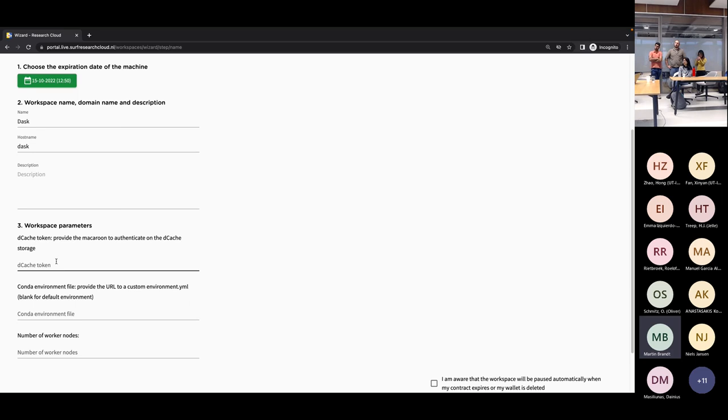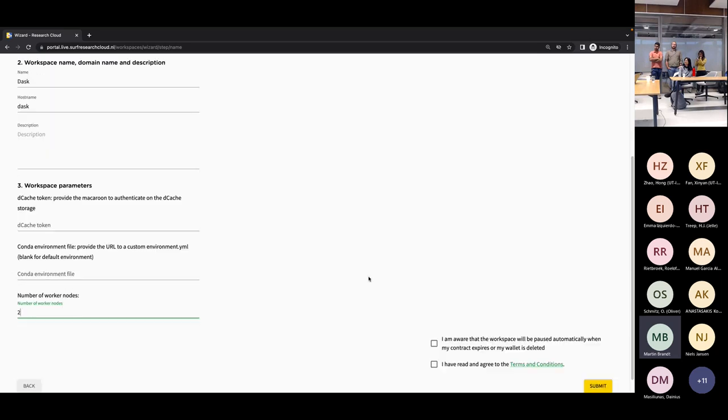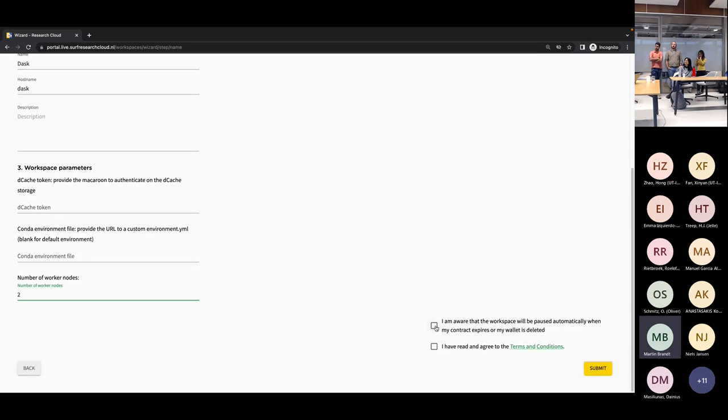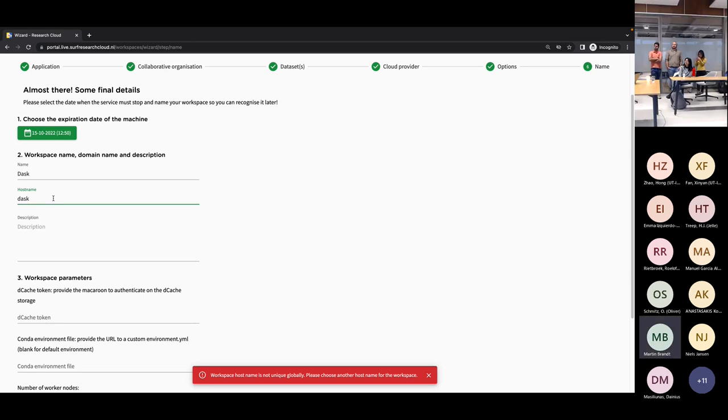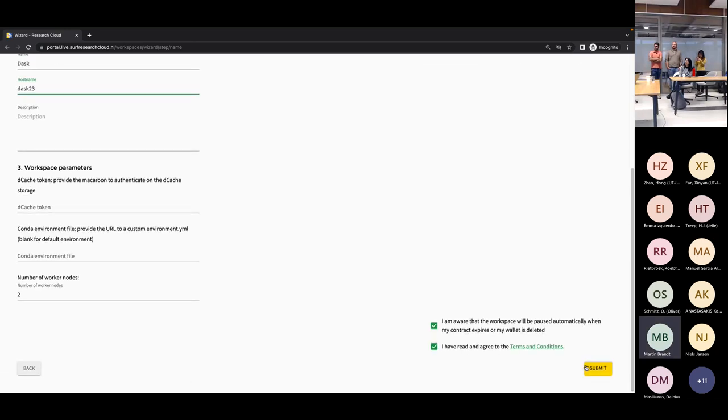Here, you can put in your dCache token, which Mayat mentioned. You can put in your Conda environment file. It also wants to know how many worker nodes I want to use. And these are terms and conditions. And then I say submit. Oh, I have to choose a unique host name. Okay. And then I say submit.